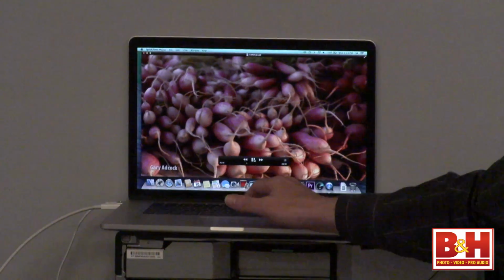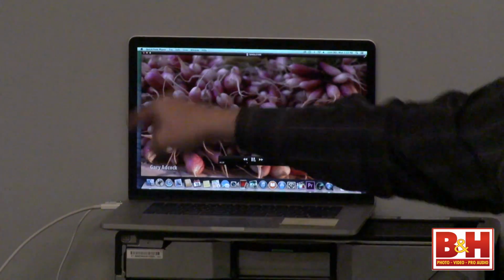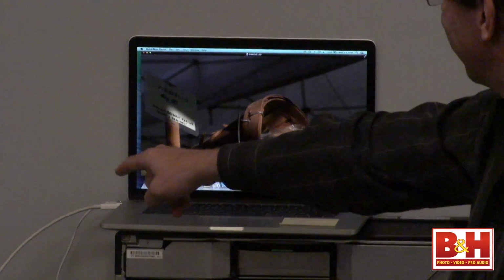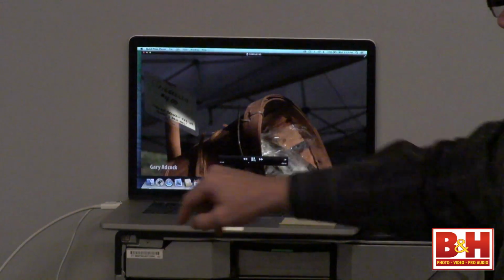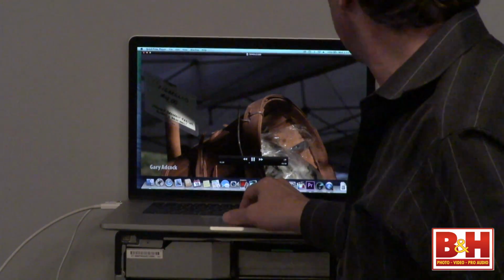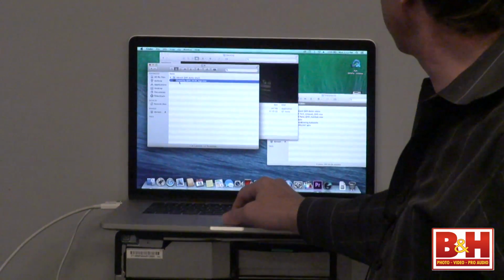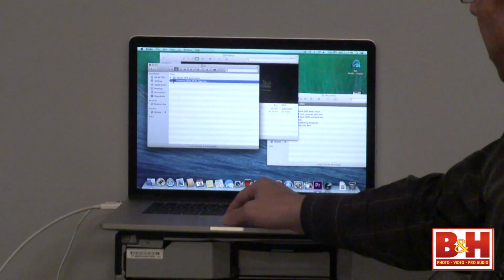So I'm playing 4K off there through FireWire, not through FireWire, it would be embarrassing. It would be through Thunderbolt. FireWire, this thing would just choke to death. And now if I wanted to copy something, I could simply go over here, and I can go both ways.